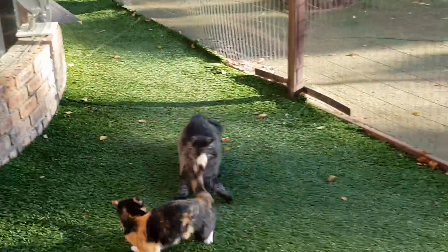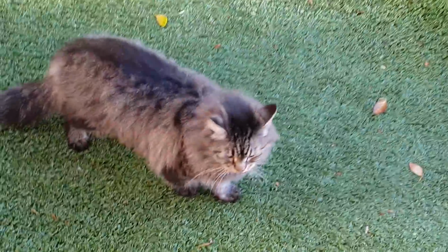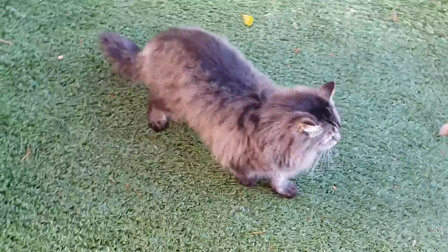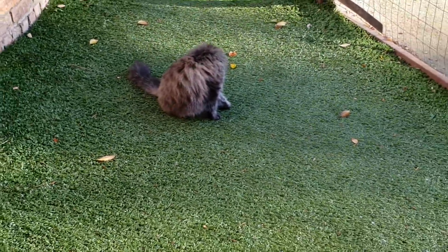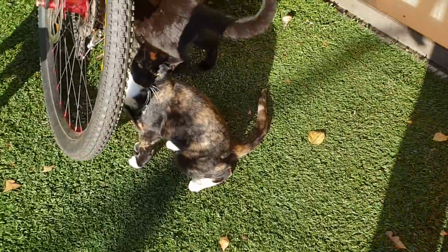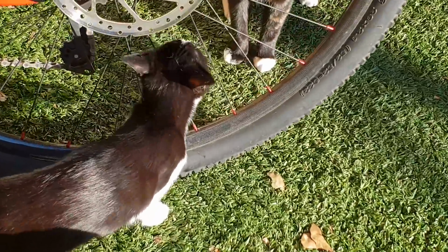And these two are having a little bit of a cat fight. They are fighting for position, because these are mother cats that both live at the same place after their little ones were raised. The little ones get along, and just look at that little one over there. This cat is so cute.